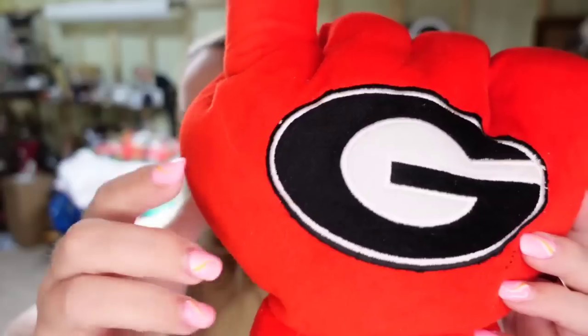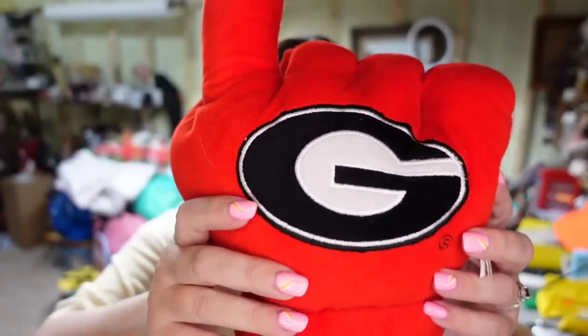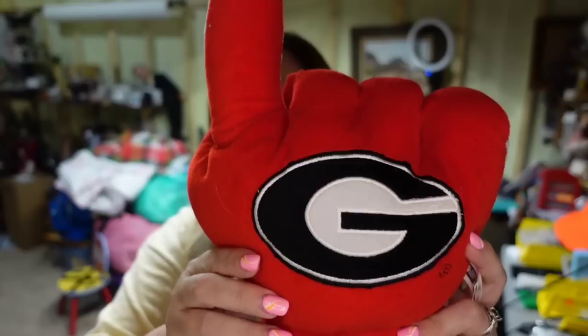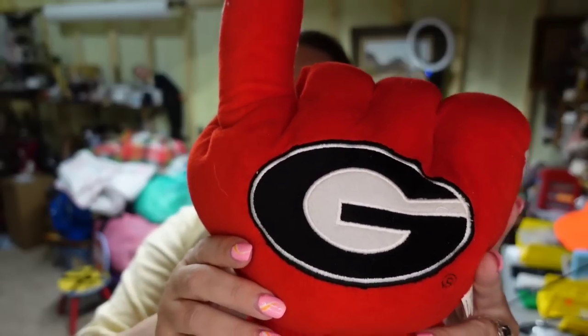Team Apparel. This is a Georgia Bulldogs, the #1 competitor of my Florida Gators. But again, a sale is a sale. So this is a plush finger, kind of like foam fingers. This one sold for $20.98. I only paid $1. So it's about a $15 profit, and it sold in about 3 months.